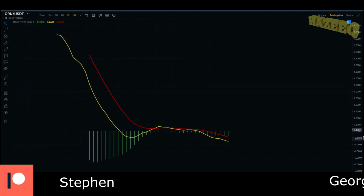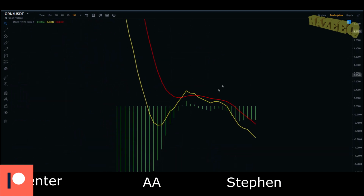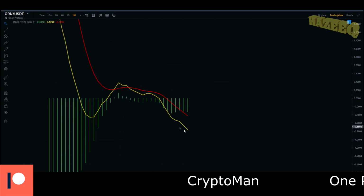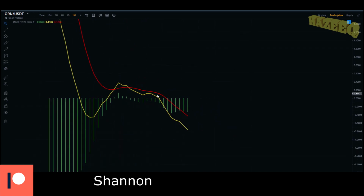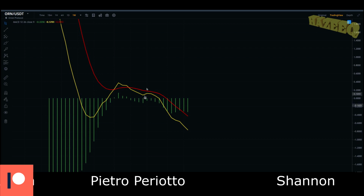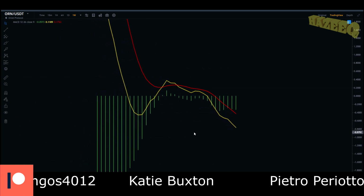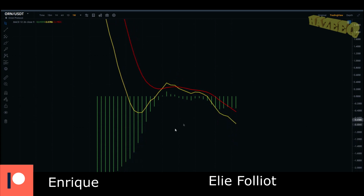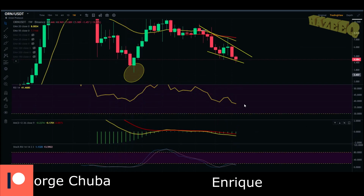Jumping into the MACD, we're still in that bearish cross that we had over here, September 27th. And we're getting a bit overextended to the downside. The moving average is far away from the signal line, but obviously this is a lagging indicator. Always keep that in mind. The MACD will give you a confirmation of the trend after the trend has already started.